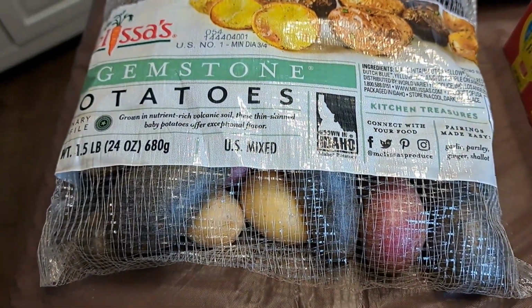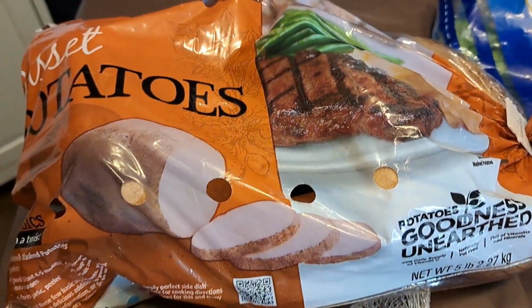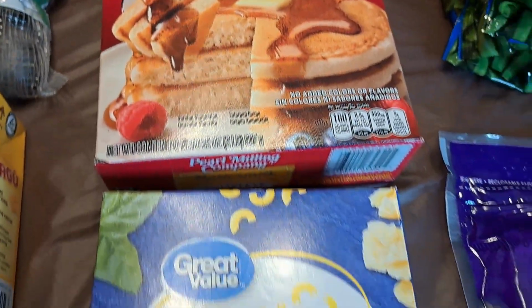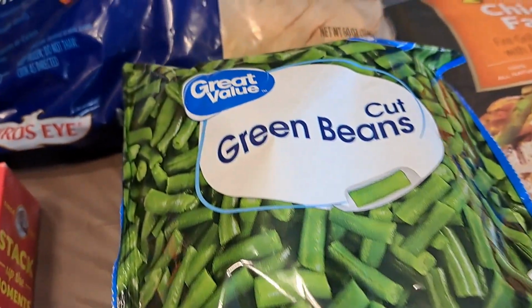These potatoes, I'm going to use those for a recipe. I needed some of these for some mashed potatoes this week. Gotta have this on deck at all times. Gotta have pancake mix, some elbow noodles. I needed some Parmesan. I got 3 bags of green beans here.